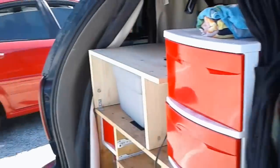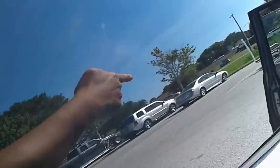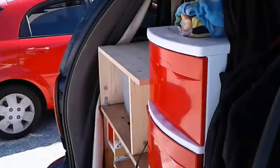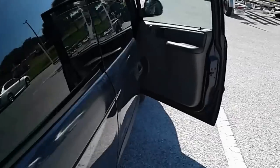That does several things. One, it lets air blow through. If I'm parked so that air is blowing this way, it blows through here and circulates throughout the interior. The problem is it'll blow in the rear. You need to have it able to vent out the front.